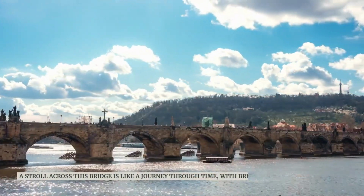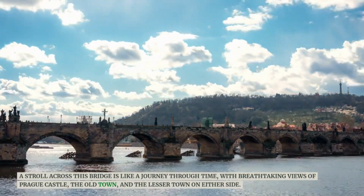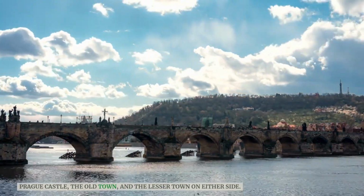A stroll across this bridge is like a journey through time, with breathtaking views of Prague Castle, the Old Town, and the Lesser Town on either side.